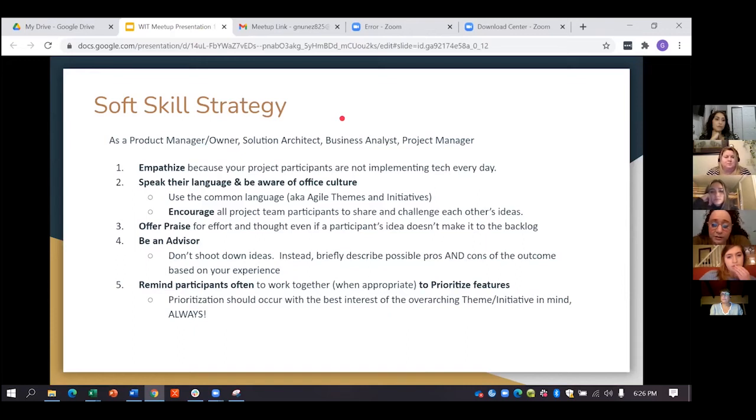And be an advisor. As these people are coming into these tech projects, it can be really intimidating. And so again, don't shoot down ideas. Briefly describe possible pros and cons of an outcome based on your experience, if they throw an idea at you that you're familiar with. That will not only keep them encouraged, but also start teaching them to think in a certain way to give you only what is an effective user story, right? So you're training them to be specific in their user stories and to think about XYZ when they're putting their user stories together.